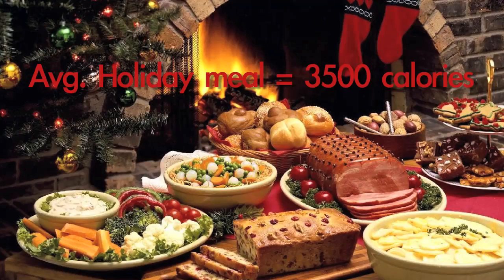The average holiday meal consists of over 3,500 calories. Now, that is just crazy. But by changing a few different things, not even by changing what you're eating, but changing different variables like where you're sitting and the size of your plate, you're really going to save on the calories.